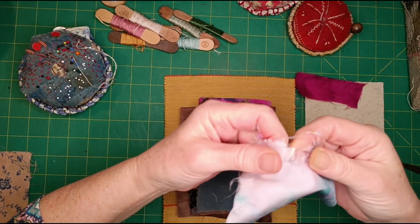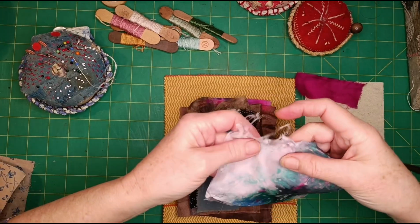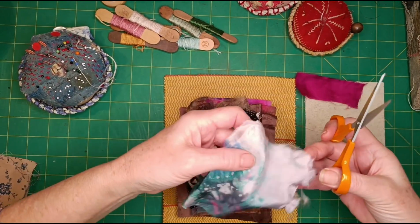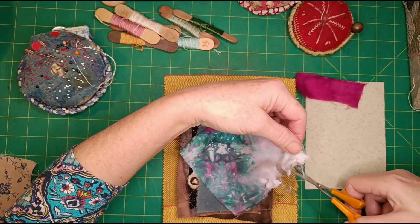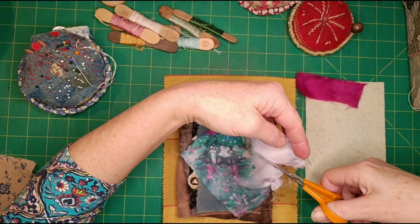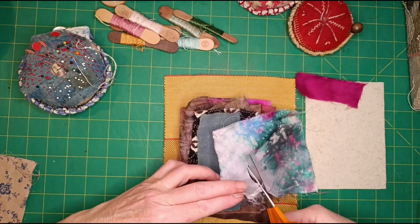Can you see that? Now that little bit there is see-through, you can see my finger through it. So what I would do with that little cloth is say, well, you don't want to tear, so I shall cut you. You're telling me you don't want to tear, but I want a piece of you, so I'm just going to cut. I don't know why I'm cutting in such a strange way. I can turn it over and do it that way.